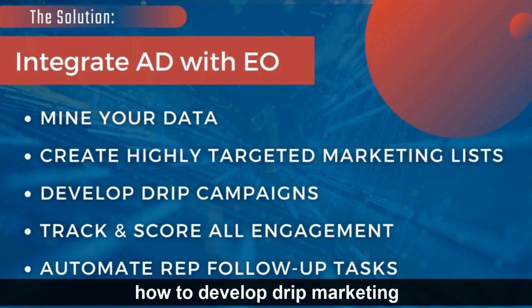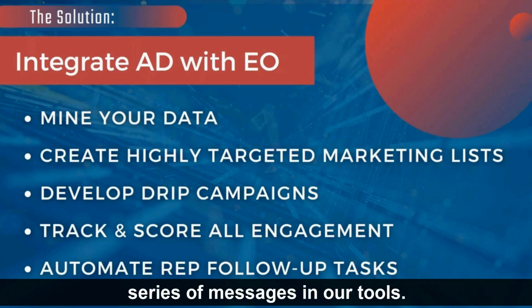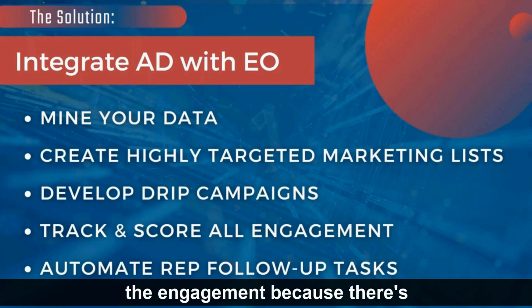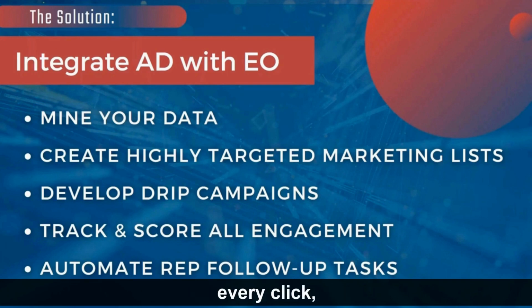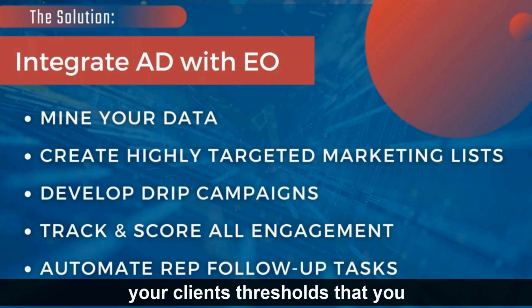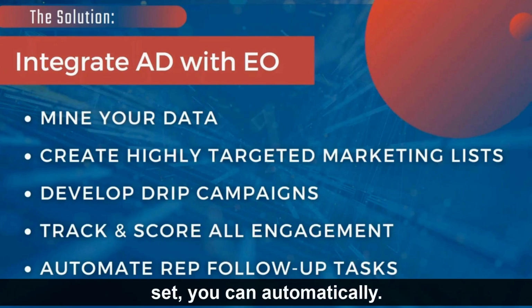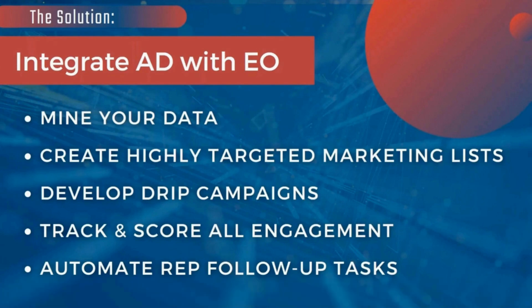And then we're going to show you how to develop drip marketing campaigns, journeys to move these clients and prospects through a series of messages in our tools, and then track and score all of the engagement, because there's really nothing if you don't know who's clicking on what, right? So every engagement, every click, every open is lead scored, and it goes back into your AgentDealer application. And then we'll show you how we generate automated workflows on client thresholds that you set. You can automatically create tasks and deals for your sales reps to follow up on. So let's just dive in.